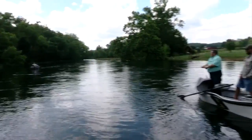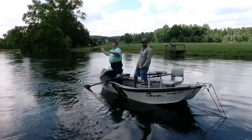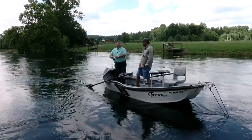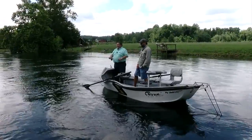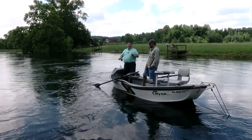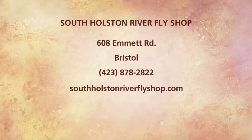All right, well, we're nearing the end of our float trip here on the South Holston River. And Matt, I want to thank you for helping out a novice catch a couple of nice trout today. You're welcome. All right. Folks, if you want to get out here and have a great outdoor adventure and catch some fish, South Holston River is the place, and the South Holston River Fly Shop is the place you need to check out. They can help you out 363 days out of the year.